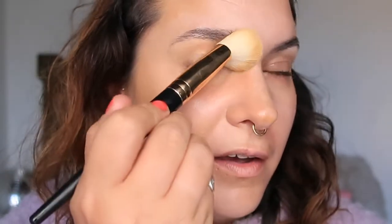Just using a different Vive brush because I want to keep them clean to do the other side. Actually, I probably won't be using fingers to blend the contour. But can you see the difference? I'll come closer. So no makeup. Makeup. I hope I've blended it okay everywhere. I can't really see, to be honest. It looks really nice. It feels really lovely.